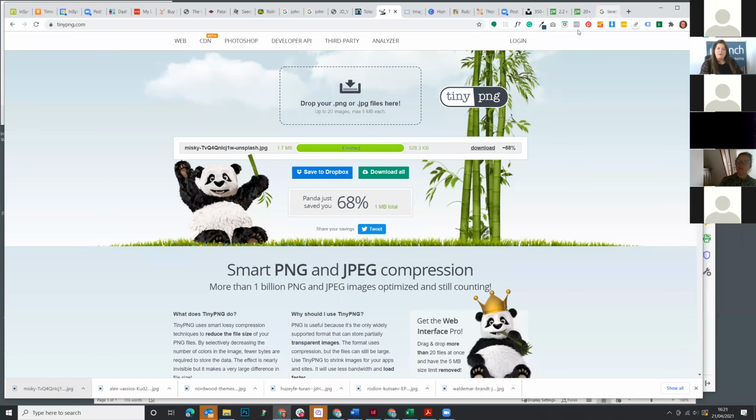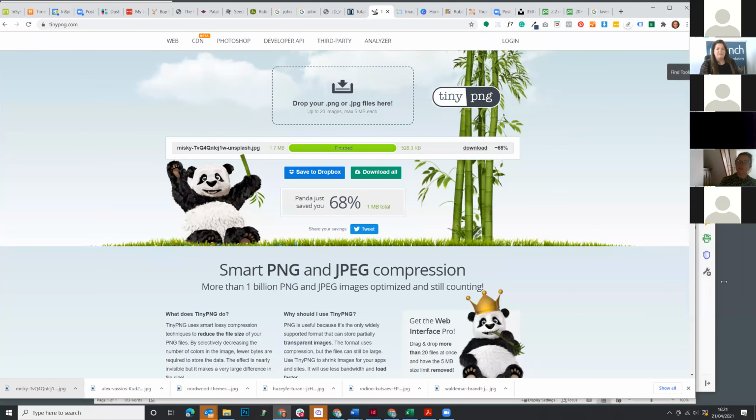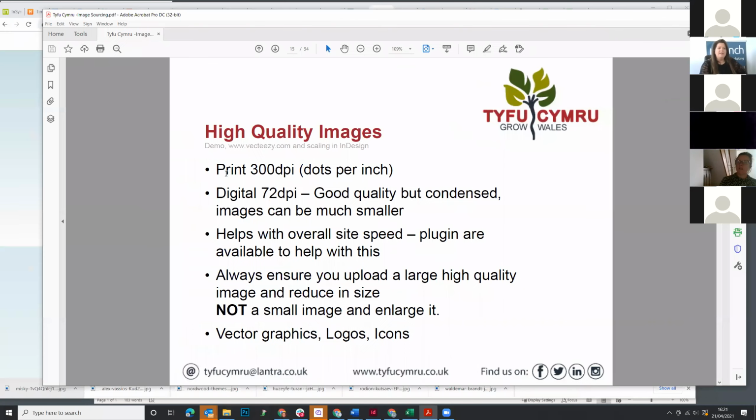There are plugins that you can have on the back end of your website as well that will condense them further. That might be a conversation for the web developer, but if you've got a basic WordPress website or Shopify website, there's plenty of plugins out there that will make sure that your images remain quite small on the back end of the website. But the main thing to remember is that you want a high quality image at the outset. That's the most important thing, really. And like I said, dots per inch, if you're printing anything, always go for 300 DPI.